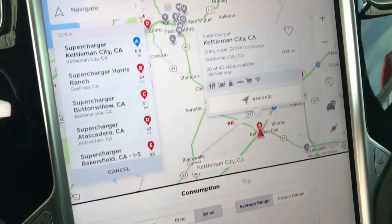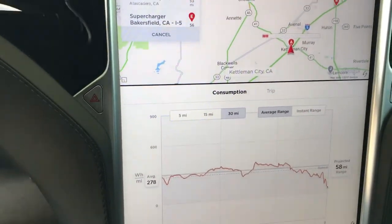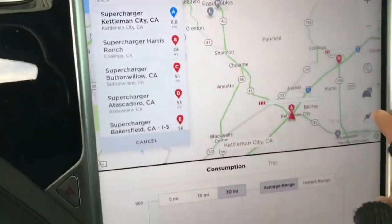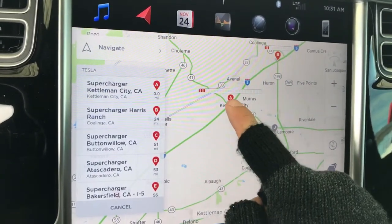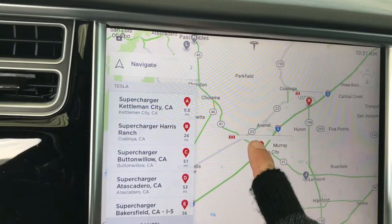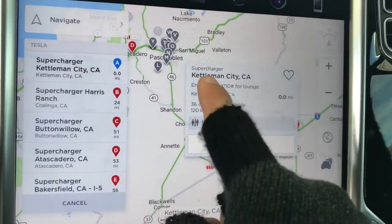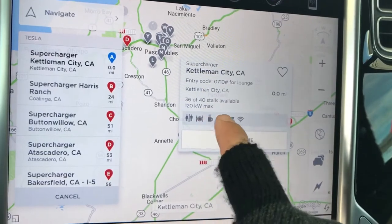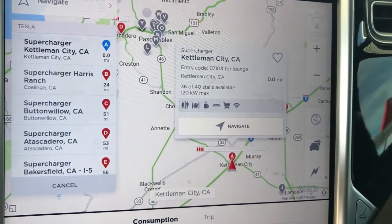So it is 10:30. So the way to get the information how to get into that lounge, you would need to go into the supercharger map, like right here, click on this, tap on that, go to the supercharger you're at, and then it would give you the information regarding the specific supercharger. It did it for me a second ago. Here we go. Okay, here in this area, it's gonna show 0710 pound for lounge and the restroom, I believe. And yeah, I believe it changes every day.